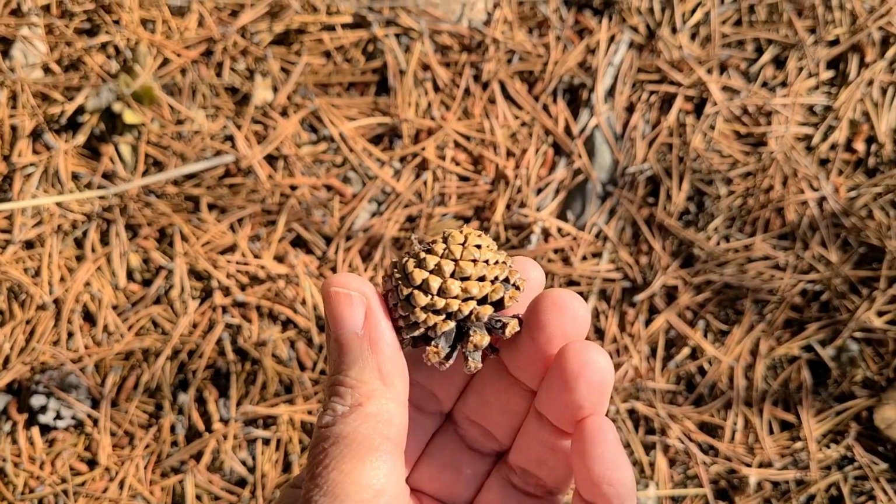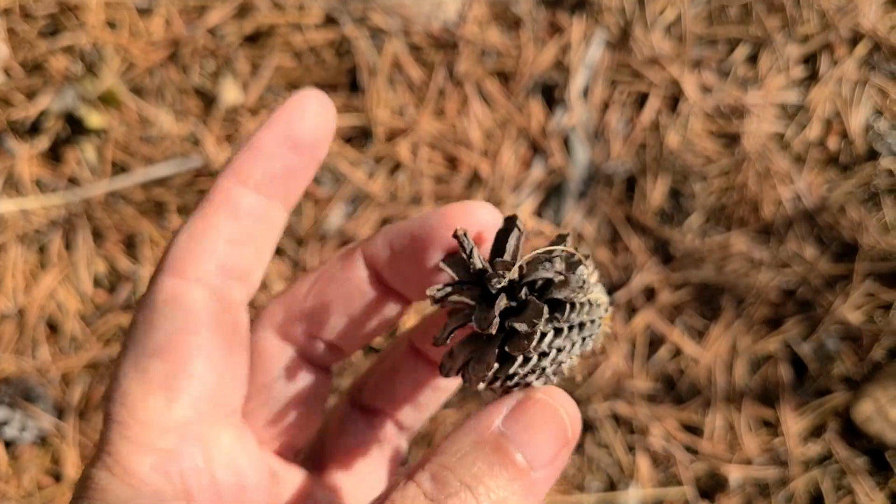Which is one of the reasons why you have to be really careful about what you do when you're out foraging. You have to think about the environment and the wildlife that rely on it, and certainly cones are a major part of a chipmunk's diet, and they're getting ready for winter time, so they're going to be collecting, storing, and I realize that I want to be very conscientious of that.